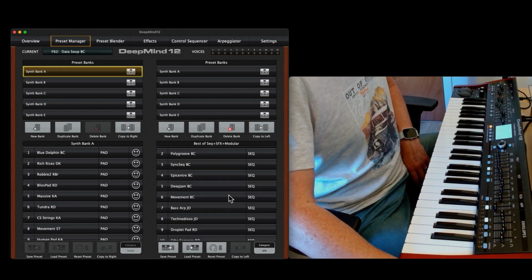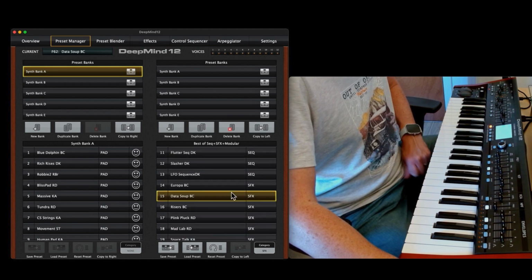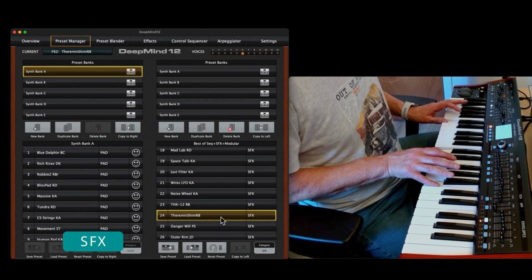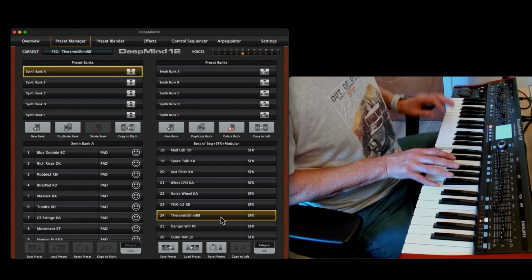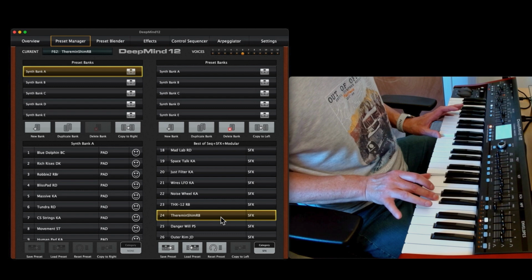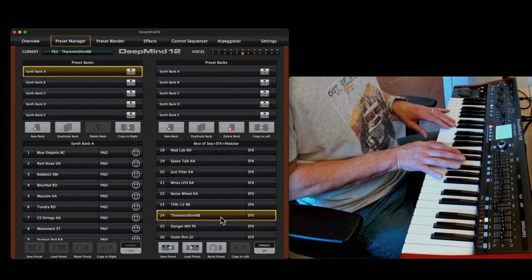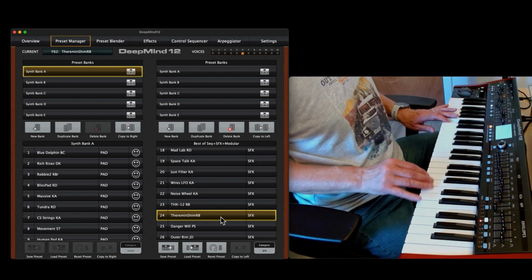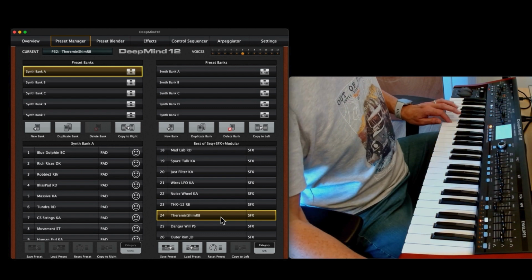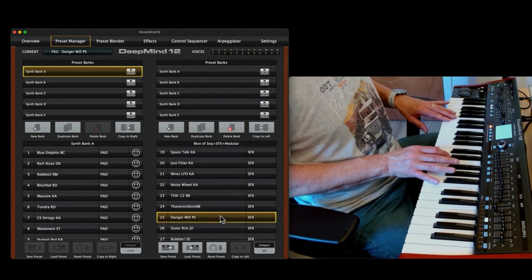Right, so that's some of the sequences. As you can see, there's not a huge amount. There's 13 sequences, and then they go on to some effects, and there's quite a few effects there. So this is a theremin. Quite cool. I like that one. And this is the Lost in Space.